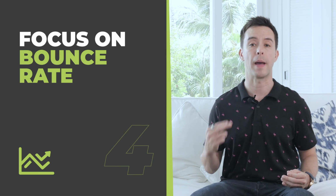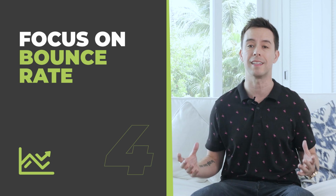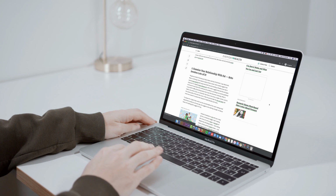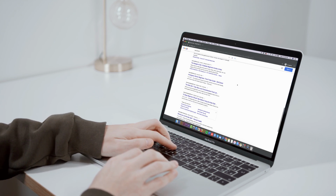My 4th piece of advice is to focus on user experience metrics, particularly bounce rate, when a user will click on your page and then immediately go back to the search result because they didn't like what they saw. This typically signifies that the user didn't find what they were looking for, they didn't get an answer to their search query, and had to go back to the Google search result in order to find something. And Google is going to start paying more and more attention to this.